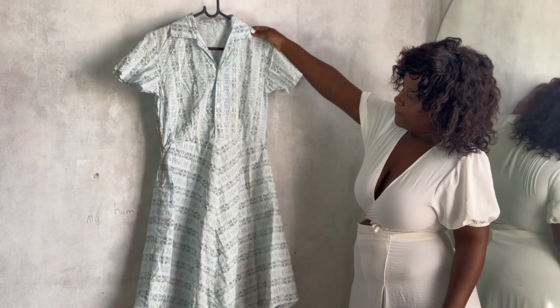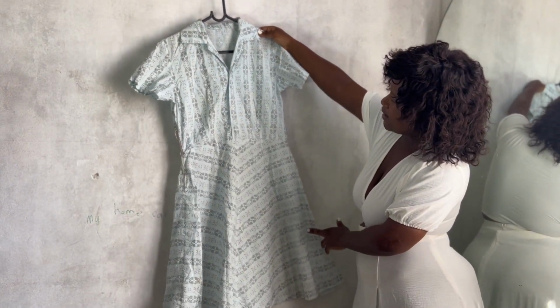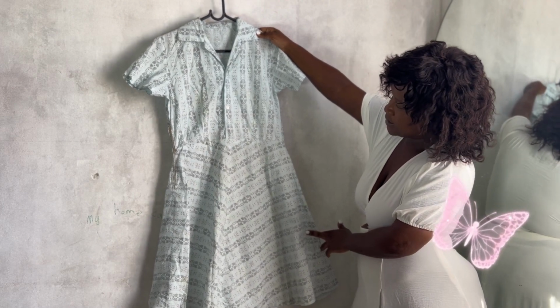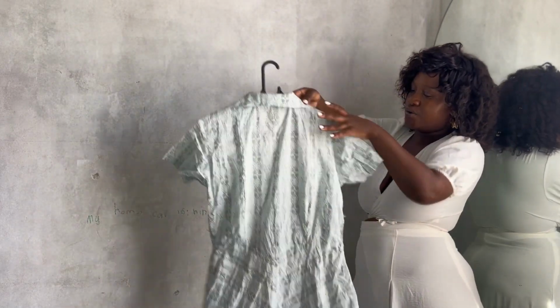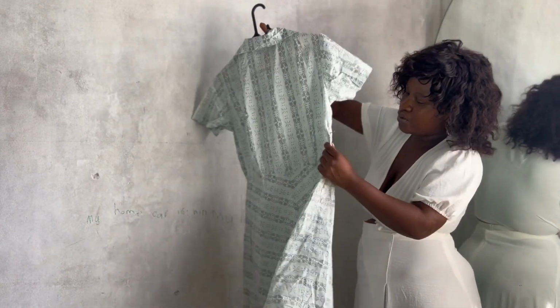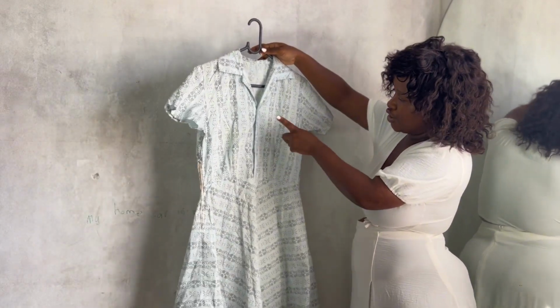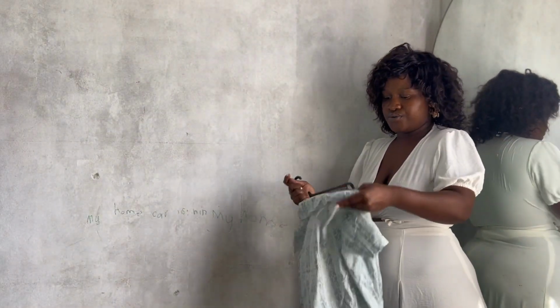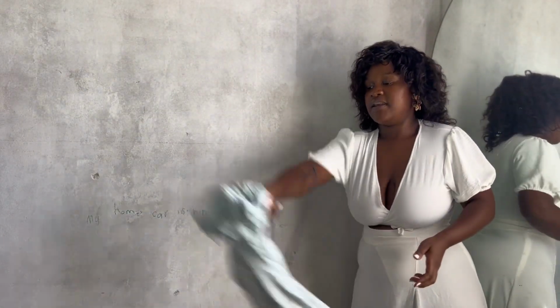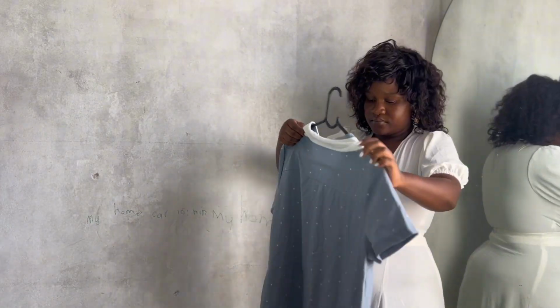This is a baby doll dress, printed. I'm not a fan of printed dresses, but I think this is a cute summer dress. Very, very light and see-through. It has a side zip, functional buttons. I would rate this a 9 out of 10 just because I don't like the style.